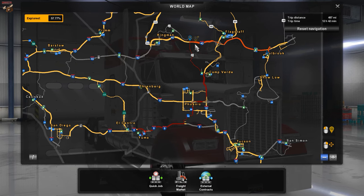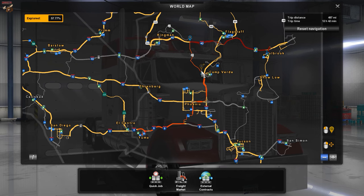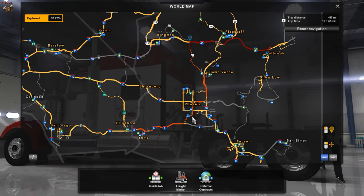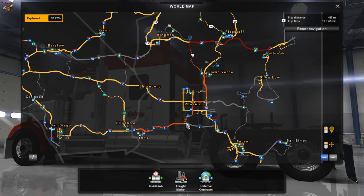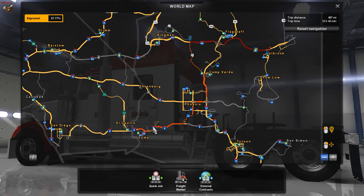Now we're going to take 40, and then we're going to drop down here on 89, catch 10, and go down that way. Kind of mix it up a little bit. See how that goes for us.